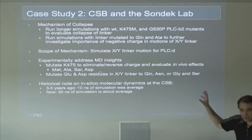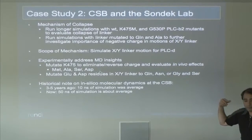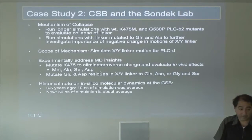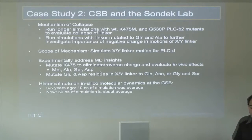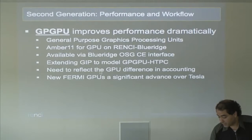So lots of details here, but the upshot is that the 4-month simulation is modeling one mutant. It's one very narrow slice of the overall problem that they're trying to discover, right? This protein can move in a lot of different ways, and it's taking us 5 months to look at one of those variants. So what we're looking at is a lot more permutations in the future and the need to run it on different platforms like GPUs. That's what that slide says.